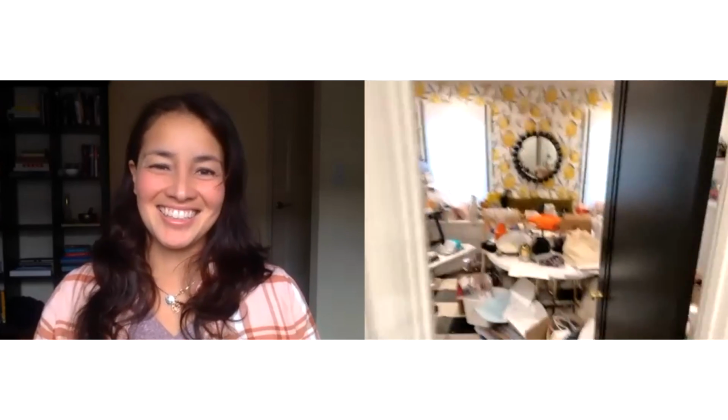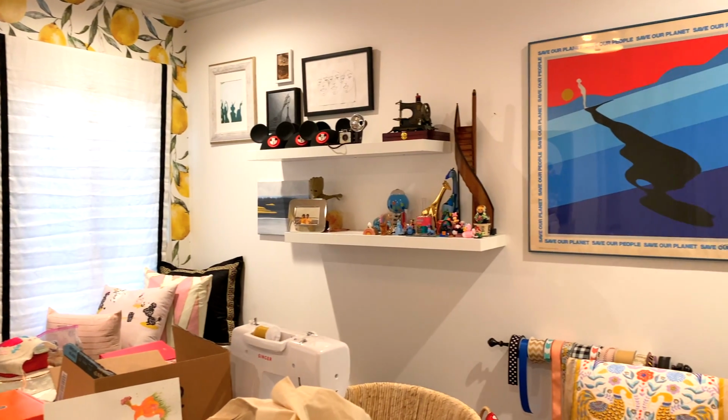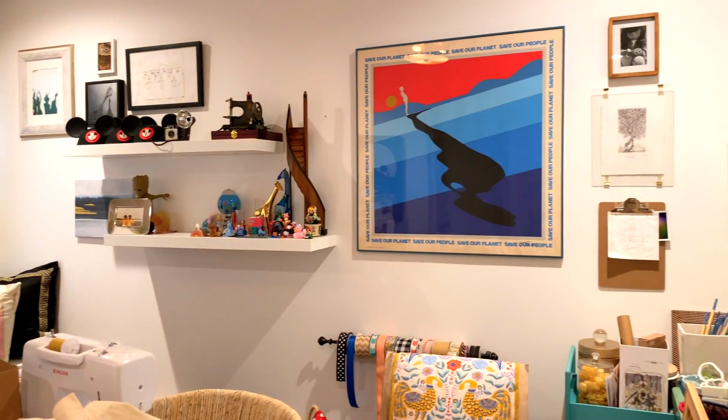Okay, should we take a look at the bedroom now? Can I go up? Well, I think before we go to the bedroom, I want to show you Linda's messiness. Wait, what? Everybody gets a turn. Yeah, exactly. This is Linda's craft space. It's a chaotic mess. Yeah.